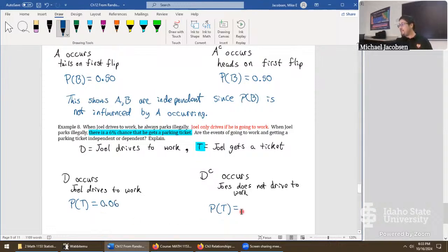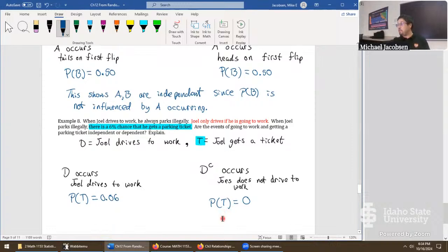But what about over here? Anyone see what the probability should be for a ticket when Joel does not drive to work? Exactly, and that's with the edit right here in red. We're assuming he only ever drives to work, so he's not getting any parking tickets for sure if he didn't go to work. This happens at probability 0. That means it's an event that cannot happen. There's no possibility of a ticket this time.